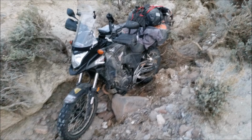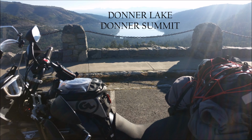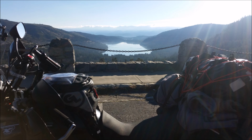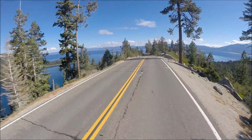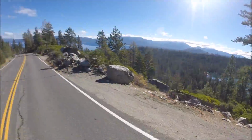The first stop that night would be 500 miles away, Death Valley, Saline Hot Springs. So up over the summit, on Old Highway 40 over Donner Lake area, and then around the west side of Lake Tahoe, checked out the lack of water coming into the Truckee River out of Lake Tahoe, and down to Emerald Bay. Lake Tahoe, Emerald Bay, and Fallen Leaf Lake.